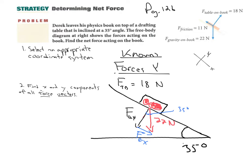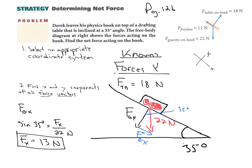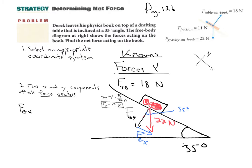So let's find the force of gravity in the x direction. So that's going to be the sine of 35. Right, since sine is opposite over hypotenuse, here's 35, so the opposite side is Fg of x. So sine of 35 equals the force in the x direction over 22 newtons. So we get a force in the x direction of 13 newtons. Right, so there's our Fg of x. So I'll move that over here to our knowns.